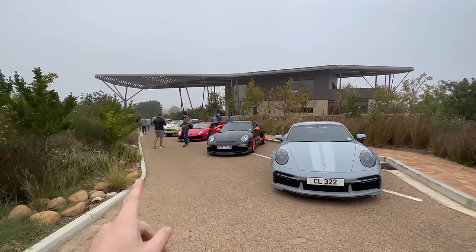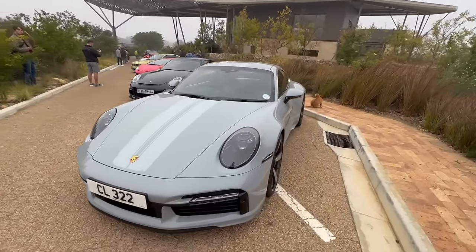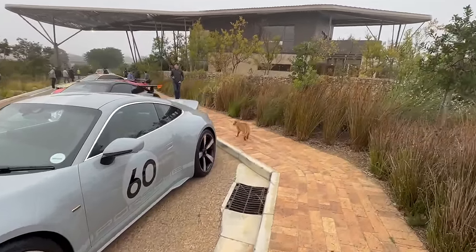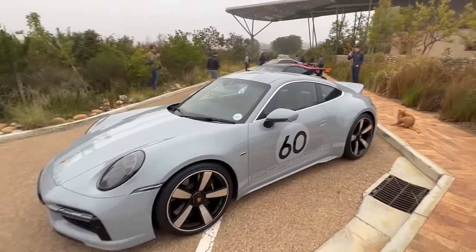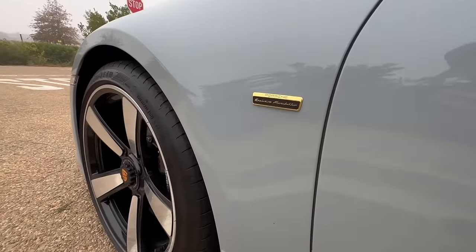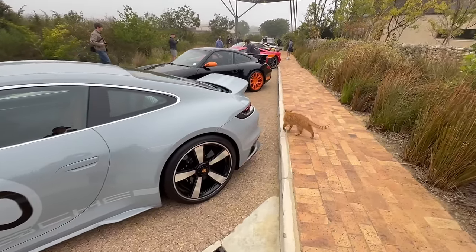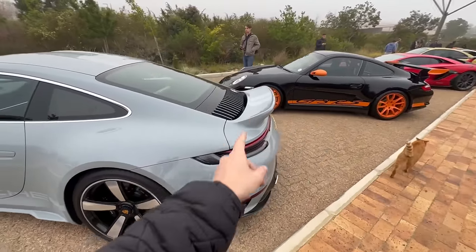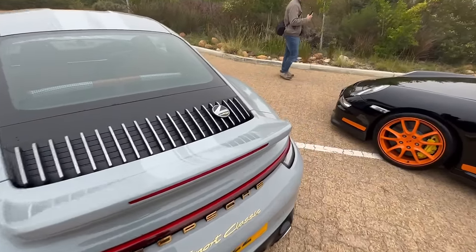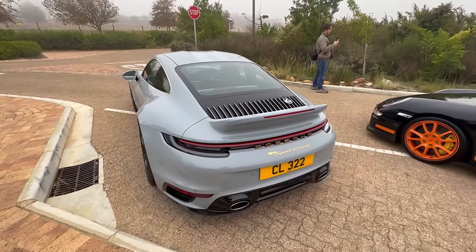Also got a nice lineup of cars over here, like this 992 Sport Classic, which I absolutely adore. I mean, just the whole look of the car, everything about it. And we've got a Kitty over there. But yeah, the spec is perfect. It is considered to be a basic spec with this color and that interior combo, but it just looks so good with that ducktail. And yeah, you don't see these too often, that is for sure. Done by the Porsche Heritage department.